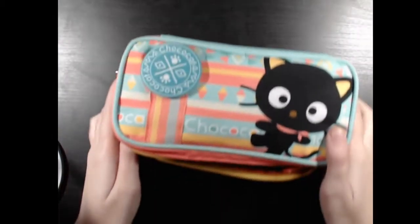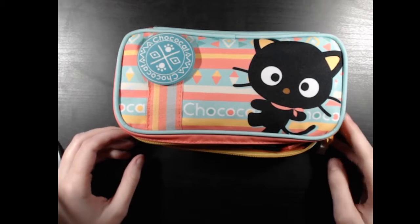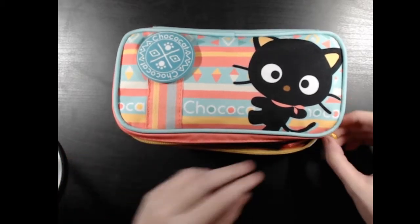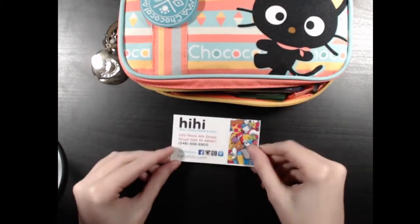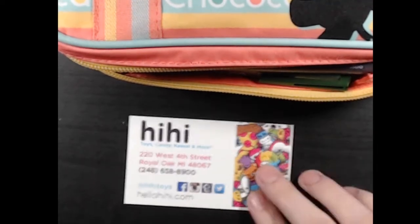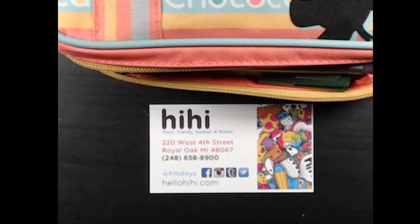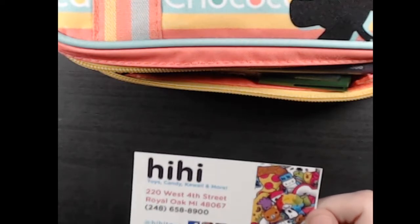Okay, real quick, I just want to show off my pencil case. This is probably imported over to here. I got this from this store. Let me zoom in here. You can see the address, I believe. It is labeled as a Japanese toy store. You can find it at this address.